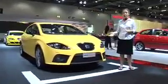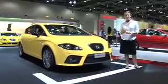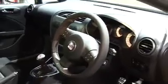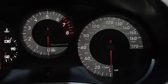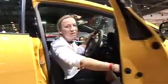Seat's sporty Leon FR has only just gone on sale, but if you want something even faster, there's this, the all-new Cupra version, which makes its world debut here at the British Motor Show. The 237 brake horsepower Cupra goes on sale next January. For a likely starting price of less than £20,000, you'll get a 0 to 60 time of 6.4 seconds and a top speed of 153 miles per hour. That makes the Leon Cupra one of the hottest hatches around.